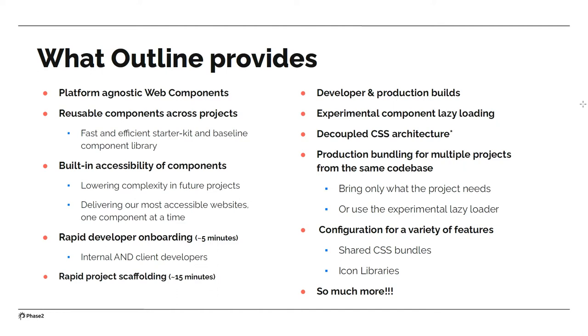Rapid developer onboarding. And these are legitimate numbers on the projects that we have. With the same tool stack, I can get a new developer into an Outline project and developing in 5 minutes. That's all it takes. And most of that is waiting for node modules to finish its thing. A brand new Outline project, the way we set them up internally, where we bring them into our own CI process and all that, 15 minutes. Brand new project, ready to go and start being customized.